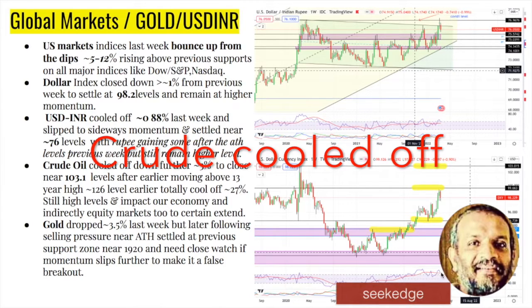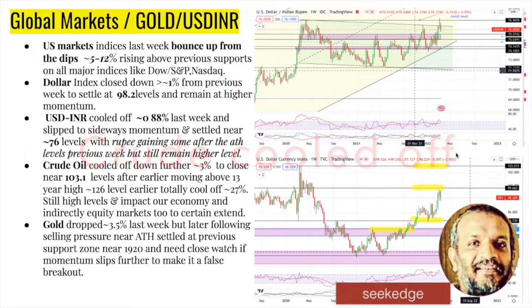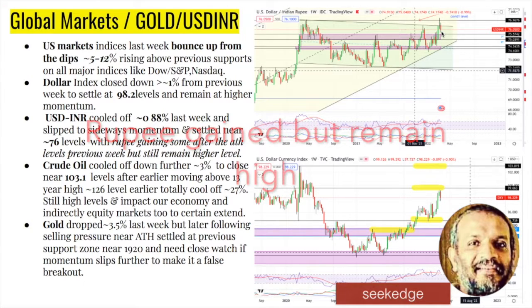It may take, because the momentum is still very high, right? And finally it decided to cool off a little bit and give it 9. So that cool off was reflected in the USD/INR currency pair also, but in both places, remember that the momentum is high, right? Although it has slightly slipped sideways on the medium-term basis, it is still at the edge of the breakout of the channel on the USD/INR. So anytime it can take out.